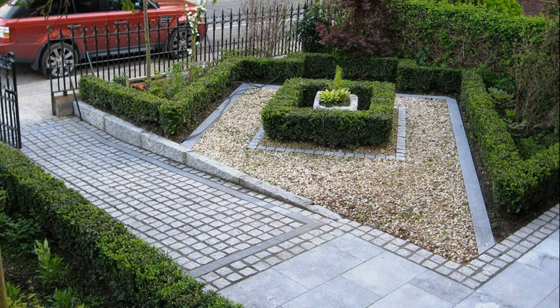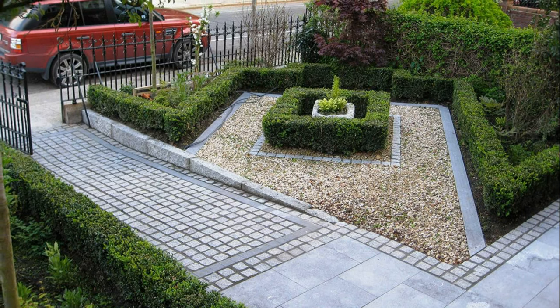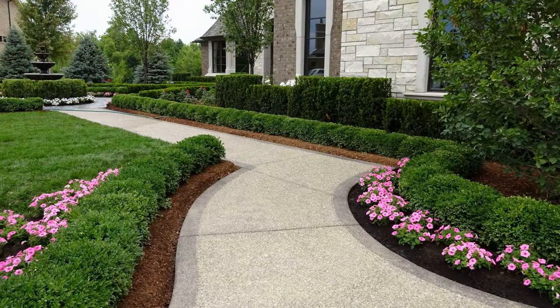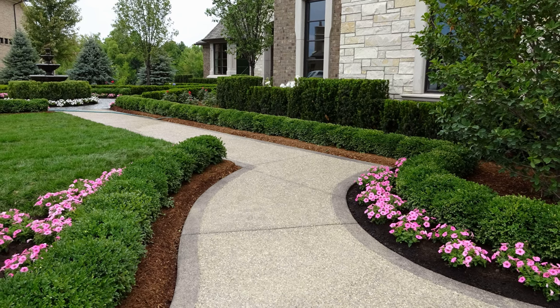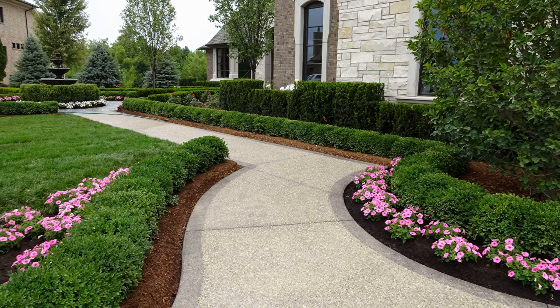Lighting can create a magical atmosphere in your garden at night and can also improve safety by illuminating paths and steps. It can also highlight the textures and colors of plants, creating dramatic effects and adding depth to the landscape.